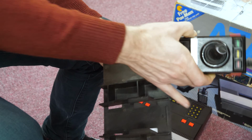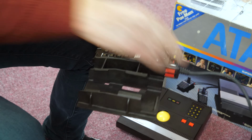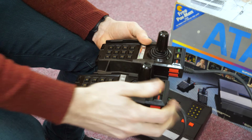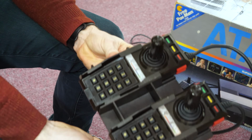And you also had this, I'm assuming this is an original peripheral, a piece of plastic that you could slot the 2 joysticks into, right? It is, yeah. That was released at the time with the console, and that just came with it, so yeah.